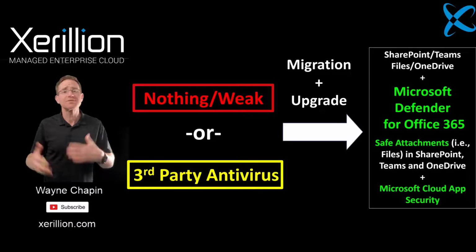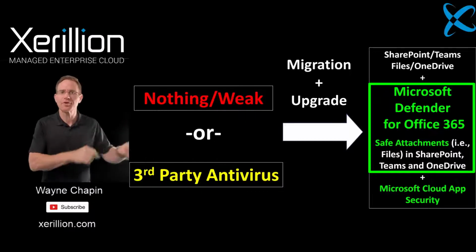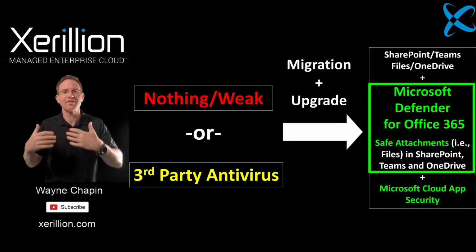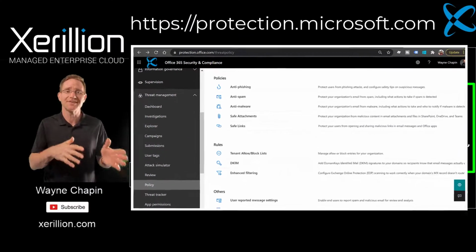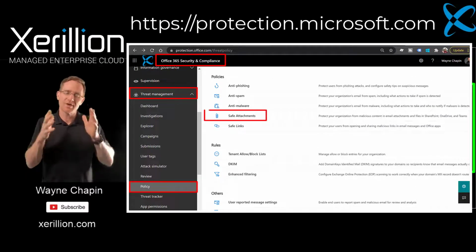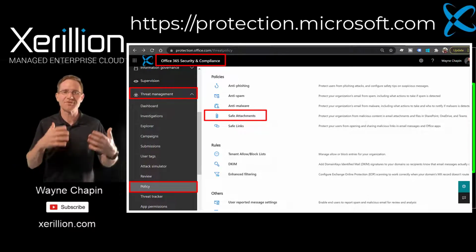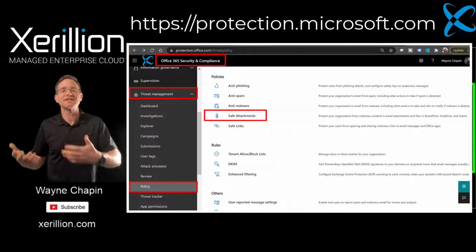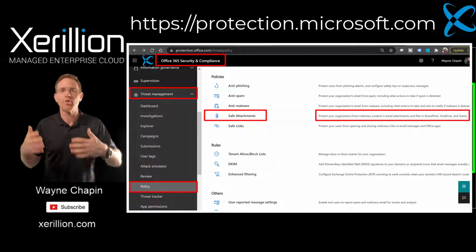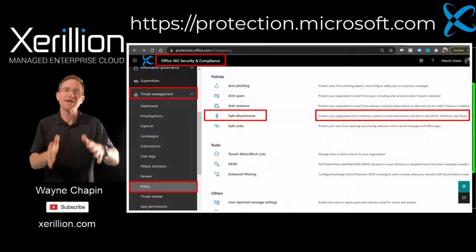And for that, we use Microsoft Defender for Office 365. You might remember that from earlier in this video when I talked about it with advanced email protection through safe links and safe attachments. Well, when we add this onto our Microsoft client subscriptions, in addition to scanning email attachments for malicious files, it also scans file uploads to Teams, SharePoint, and OneDrive for viruses. And if a file is flagged as a virus, it blocks the upload.